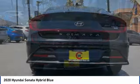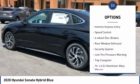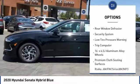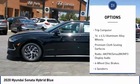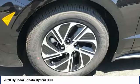Here are some of this vehicle's great options: electronic stability control, brake assist, traction control, remote keyless entry, speed control, four-wheel disc brakes, rear window defroster, security system, low tire pressure warning, trip computer. Is love at first sight really possible?